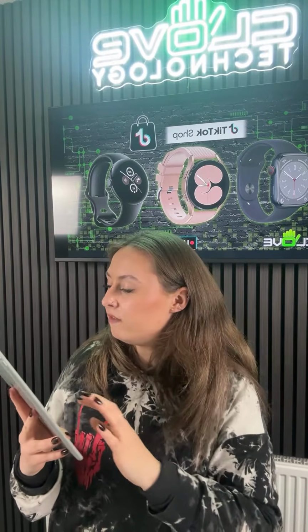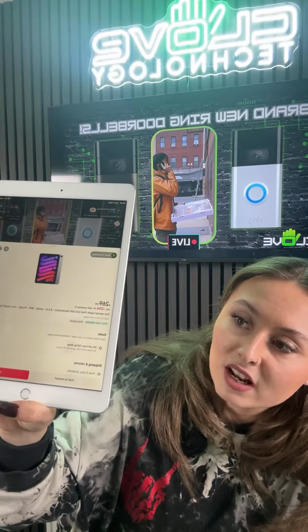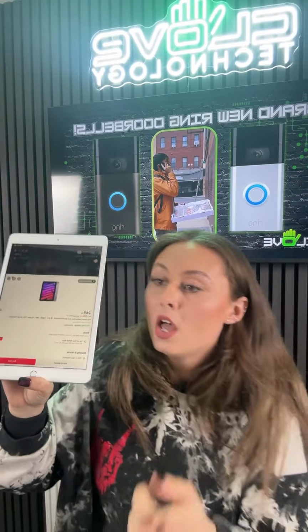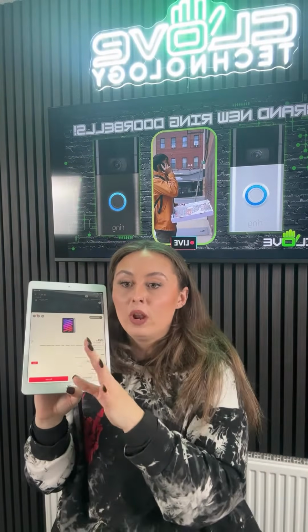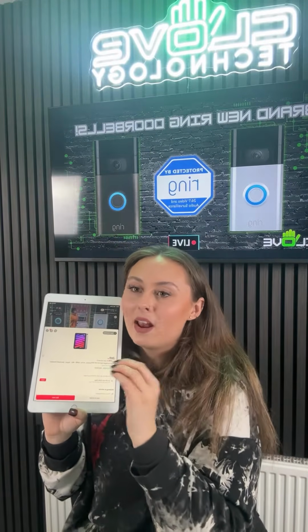We do have two other colors I wish to show you as well, which is this one here, the purple one, or lilac if you will. Beautiful, really is nice. I personally think these ones will make really nice Christmas presents this year. So if you know anybody that is into digital art or anything like that, get an iPad, pencil, pen, whatever, connect it with the iPad mini, and they will be away like anything.